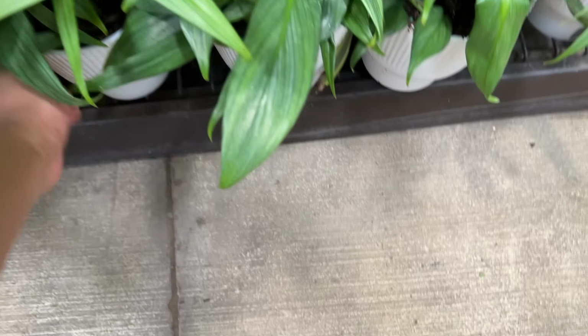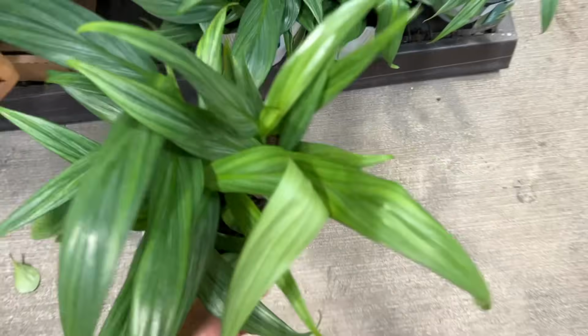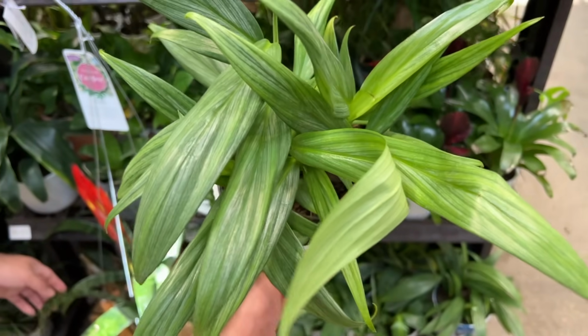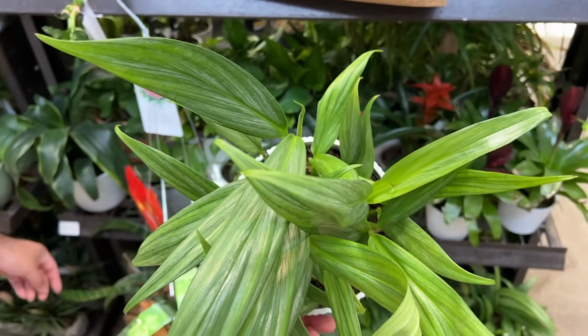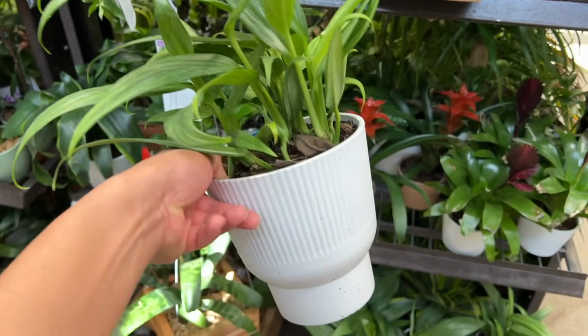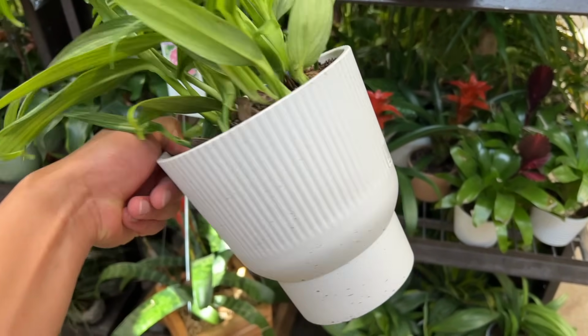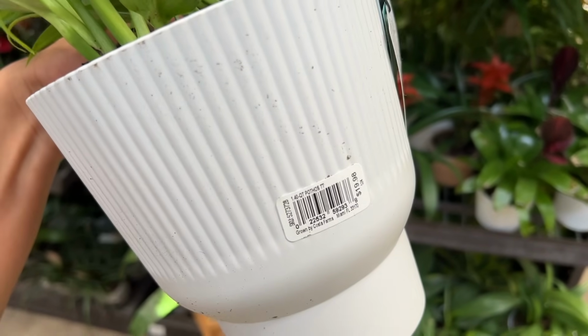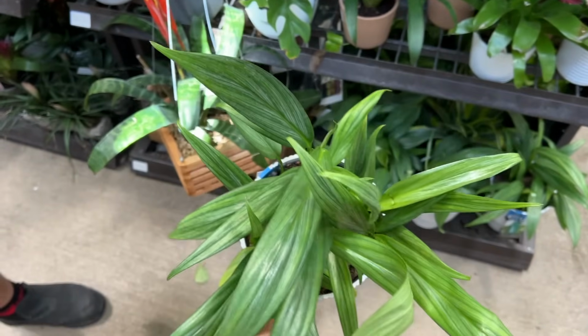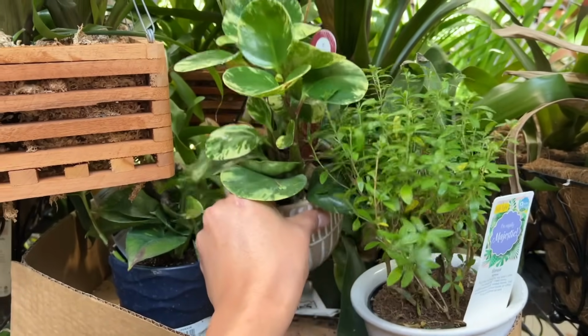Here's some silver streak pothos. It's always fun to watch these. Really, really interesting foliage. I do have one. I finally have one. It was released last year and I just thought it was really, really cool. I just cannot wait to see how it grows. I do want to propagate it and have some hanging from the ceiling. I want to see how it trails.